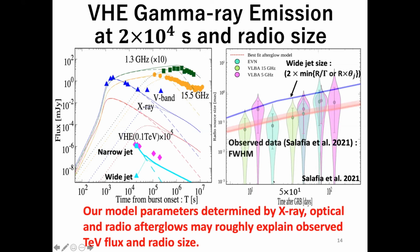The right-hand panel shows the VLBI radio source size. The observational results show the full width at half maximum. On the other hand, our wide jet shows a minimal value of radius over Lorentz factor, or radius times jet opening half angle. Our model parameters determined by X-ray, optical, and radio afterglow may largely explain the observed TeV flux and radio size.